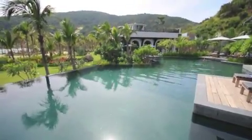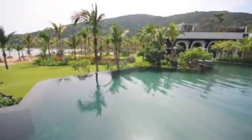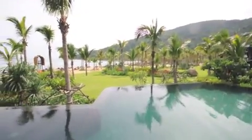Here's the main pool of the hotel, which is located right next to the beach. It's not a very big pool, but it's, I would say, a fairly luxurious pool. It provides people with a sense of calm, and it's well appointed and service is very good.